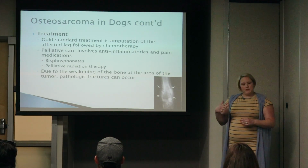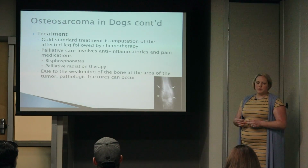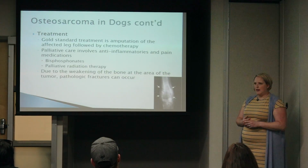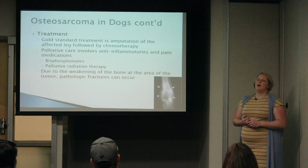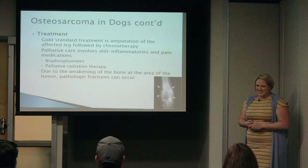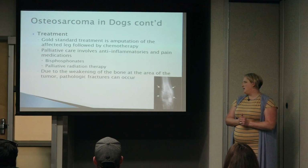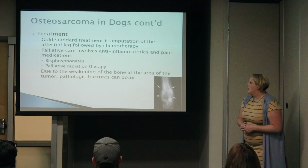In my dog's case, she was a Doberman, but she was on the smaller side. She was only about 55 pounds. So we were able to amputate her leg and she could get around just fine. But I also just recently diagnosed a 195-pound Mastiff. Probably not as good of an option. Chemotherapy for this particular cancer usually involves just one agent given about every 3 weeks, and that's carboplatin.